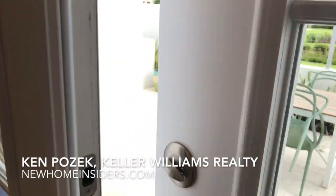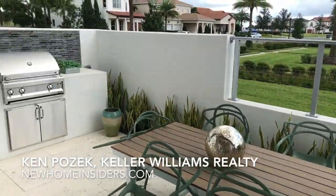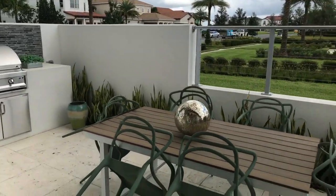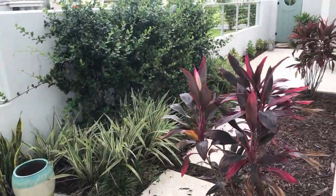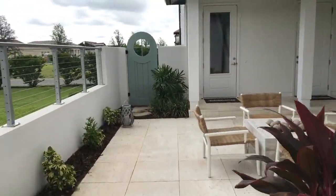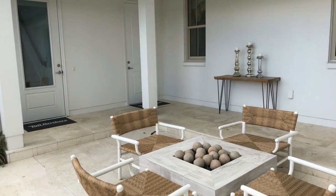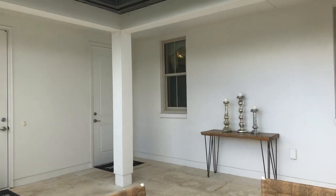All right, here we go. So this model is an end unit. We've got the summer kitchen outside. We've got it set up for a little dining space out there. Easily seat six. And check out what they've done back here. Another area. Seats four here, so this is kind of a courtyard area, which is awesome. Just really, really cool.